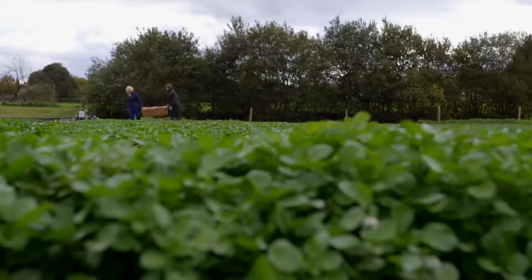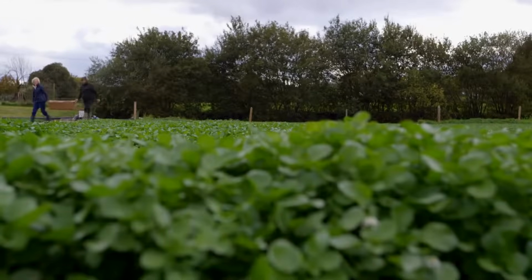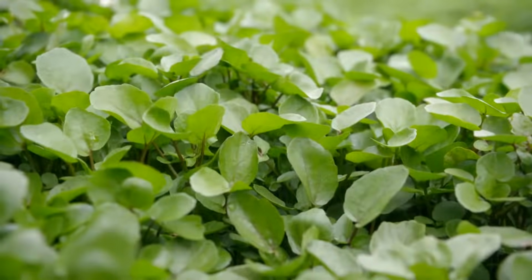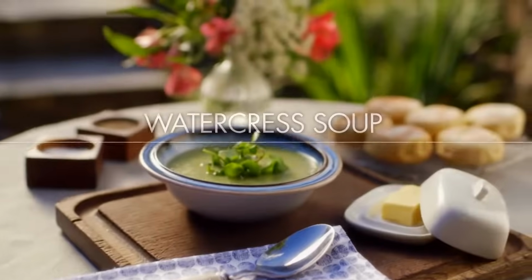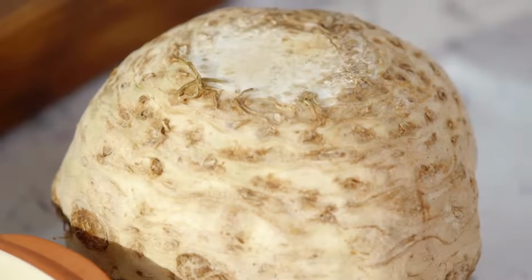Okay. Off we go. It couldn't be fresher than picked straight from the field. And what better way to use it than in this classic, with my own special twist, of course. Usually you make watercress soup with potato, but celeriac, I think, is far nicer. You get that hint of celery, and it really is scrumptious.